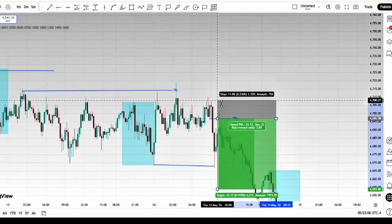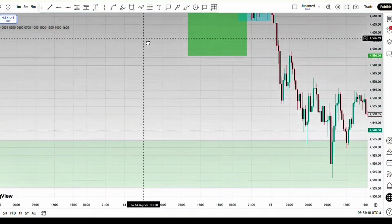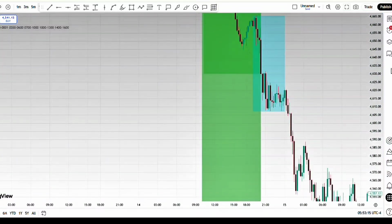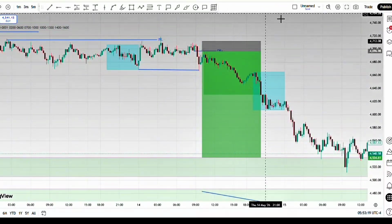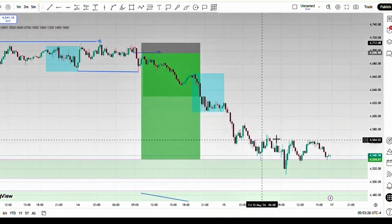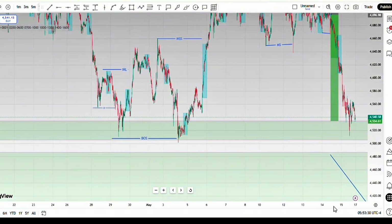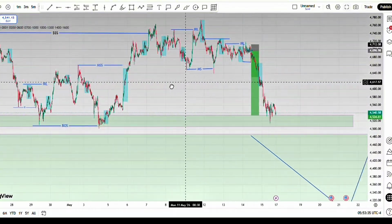My target was the 4-hour daily range order block around here, the 4,500 region and this key level. So that trade delivered approximately a 1-to-7 risk to reward ratio, as you can see here. Now, looking at the current market conditions, price is ranging and accumulating around this area. This area is, as we talked about before, the 4-hour daily range order block area.